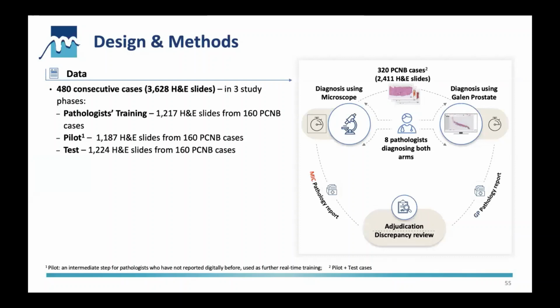The data include 480 consecutive cases from Medipath, meaning 3,628 slides, used in 3 study phases: a training phase, a pilot phase, which is an intermediate step for pathologists who had never worked digitally before, and the test phase.